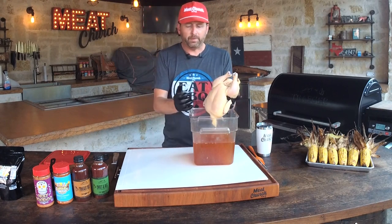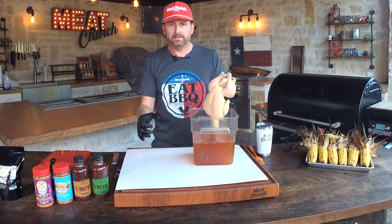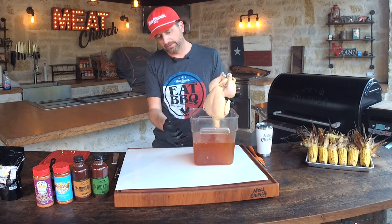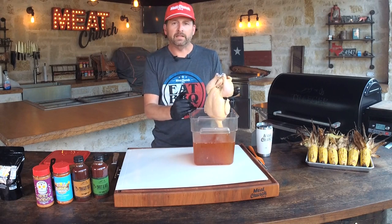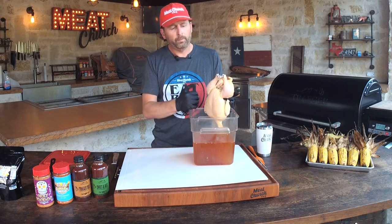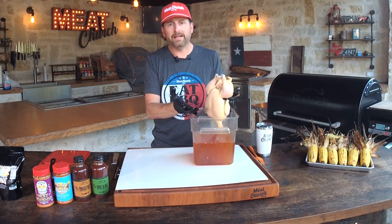So let's talk about this brine. We mixed it up, as I indicated, in a saucepan, cooled it off, put it in this clear food safe container. We submerged the chicken in it and put it in my refrigerator. We've brined this chicken for about 6 hours.